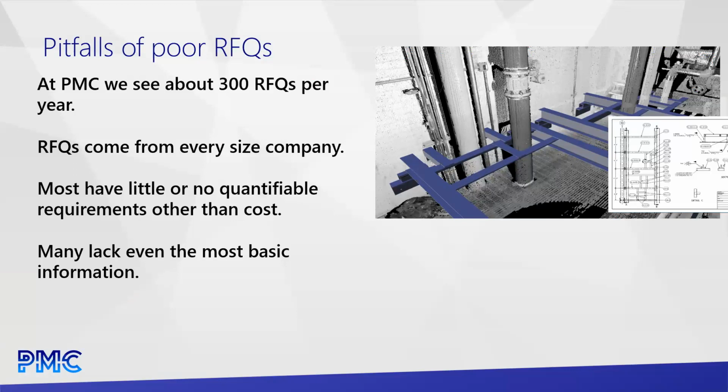So, why? We have experience in this. We respond to about 300 RFQs per year, give or take, and they come from every size company. The majority of these have little or no measurable requirements other than just a cost. Just give us a cost to do this work. And a lot lack even the most basic information on the building, exactly what they want captured.